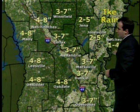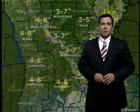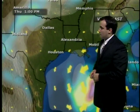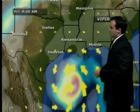1 to 4 inches of rain in Natchez from this, 3 to 7 here, 4 to 8 out in Many, Leesville, and DeRidder. So lots of rain, lots of water, and Vipercast shows a southern path, but I think when we get our updated data in tonight, we're going to see this change.